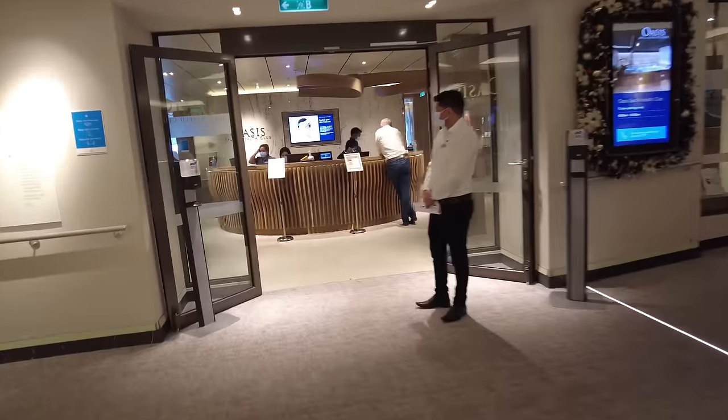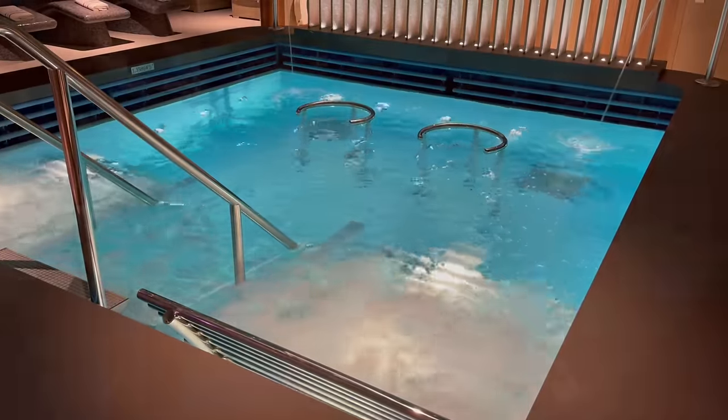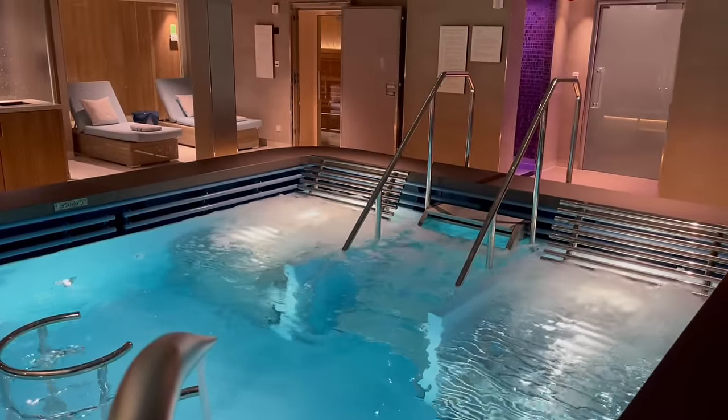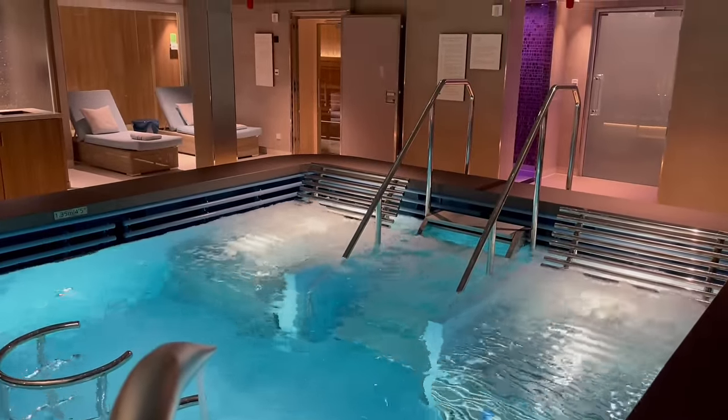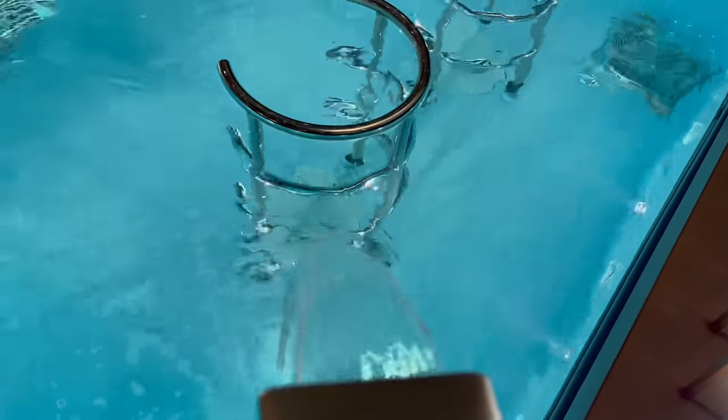This is the spa, featuring more than 20 treatment cabins, a hair salon, a barber shop, an Iothermi suite, a large hydrotherapy pool, Swedish heated beds, and a thermal suite with several different types of sauna and steam room. It is easily one of the largest spas on the seas today.